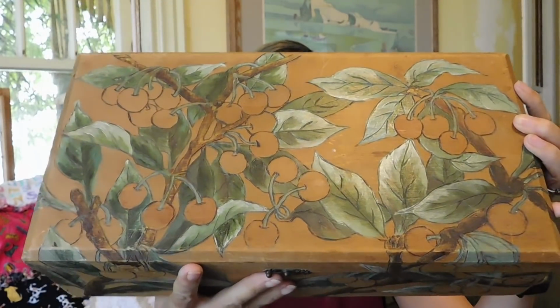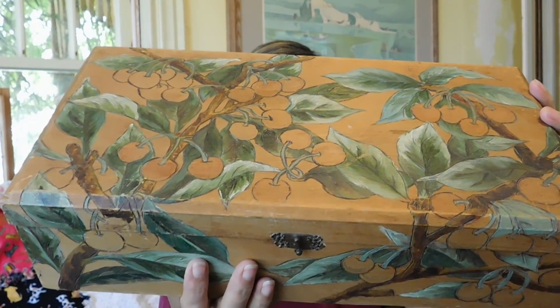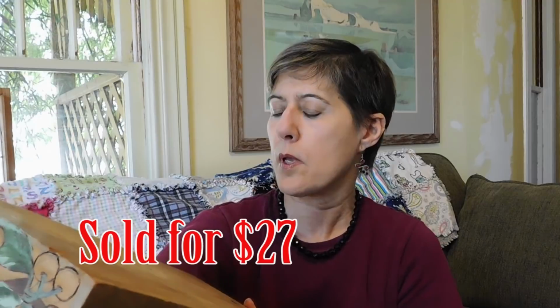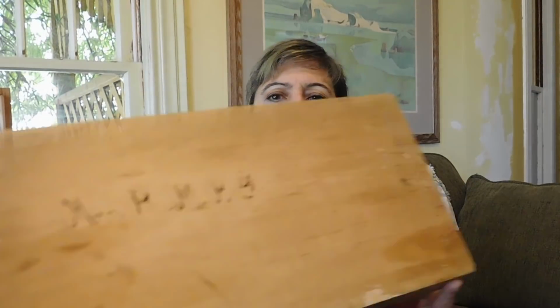$10 for that one. And then I got this great big one. He said this one is newer, probably 1940s to 1950s. And there's the name of the artist, Mrs. R.M.P.Y. Something like that.